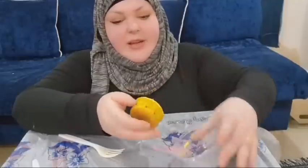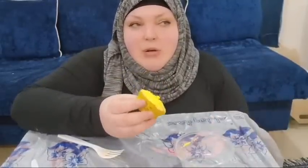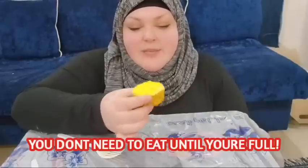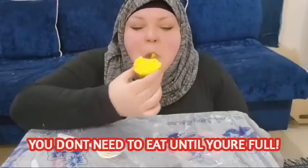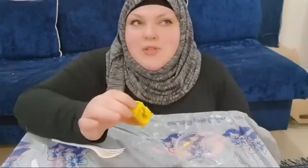Okay, I don't know. I think this is saffron cake, but I smell cardamom and rosewater, which are very popular ingredients. Oh, I'm actually feeling like I'm going to be stuffed after this. I'm going to be satisfied. But it's nice and moist. Let's try it. I can taste the cardamom. It's a spicy saffron cake. Love Arabic desserts.